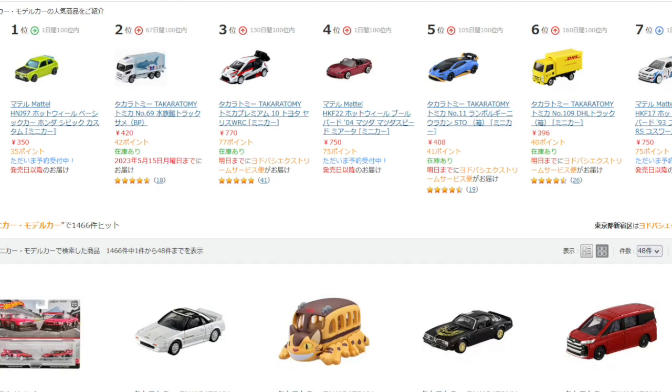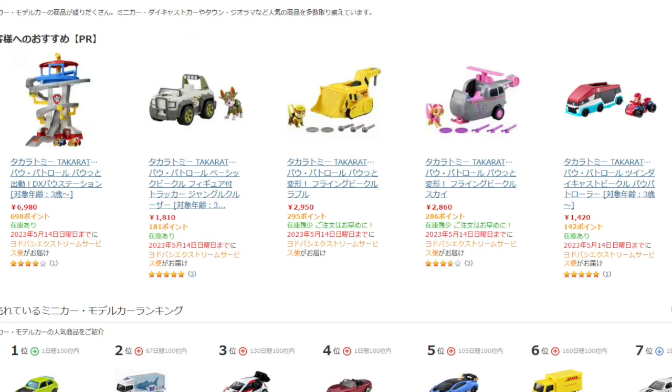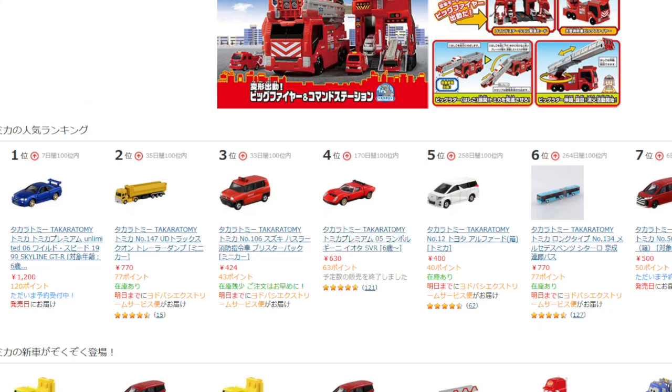So let's go ahead and check out the Tomica, back here. That's the same thing pretty much, the rankings from what I just read. Okay, here's the Tomica right now. We are going to go up. Actually, you know what? I'll just go here. Okay, let's see what is number 1 for Takara Tomy's Tomica.